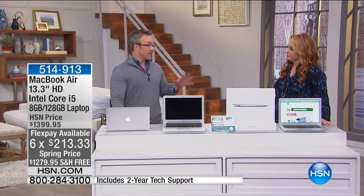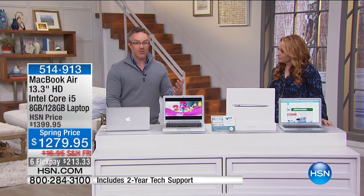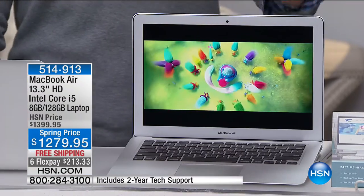We had one of our PAs who works up front. She was excited. She picked this up for the holidays because she's going back to school. She takes this from work to school. It does so much for her.